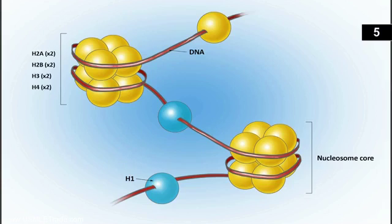And you have 2 of each of these for a total of 8 individual histone proteins in this nucleosome core. And then the DNA wraps around that core. And another important thing to know about histones is that they're designed to bind to negatively charged DNA by having an abundance of the positively charged amino acids, lysine and arginine. So lots of lysine and arginine in the histone proteins.